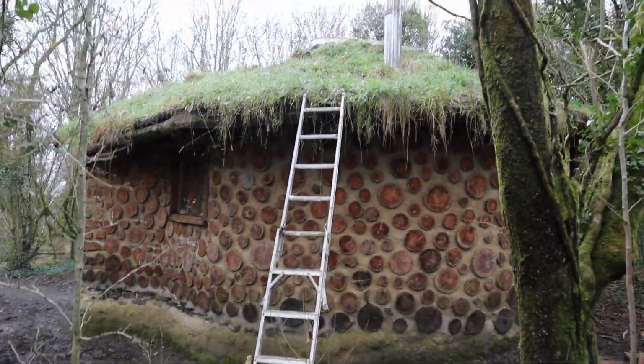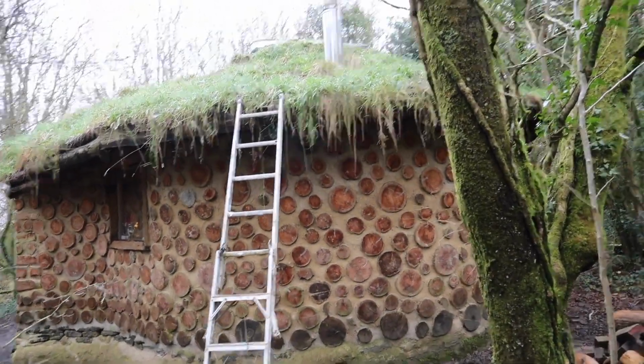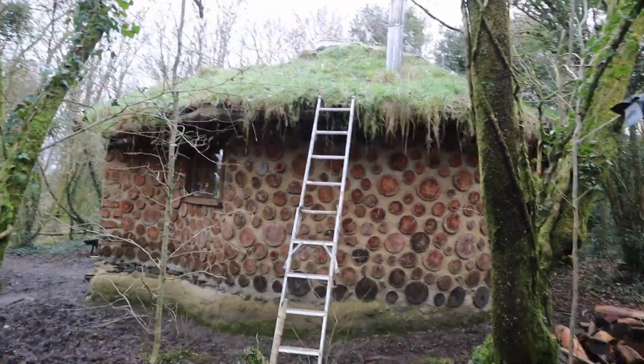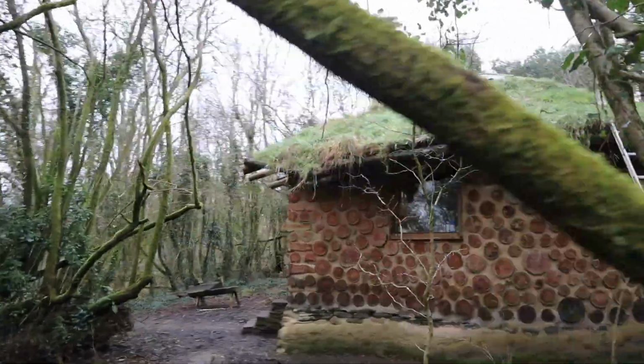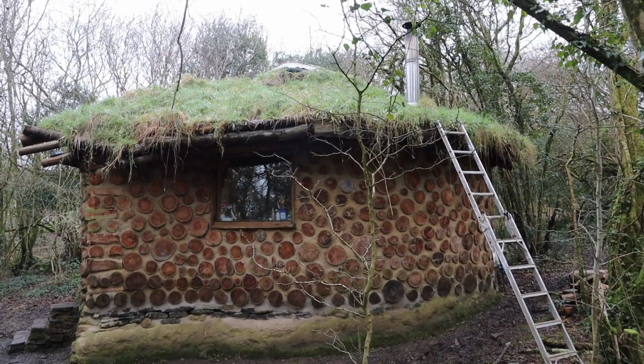So there is a side view with the roof. I have a ladder there at the moment because I often this time of year smoke meats in the chimney. So I just climb up there and stick a lump of meat in there, smoke it slowly. So usually just leave the ladder there. But yeah, no leaks or anything. It's all coming along well.